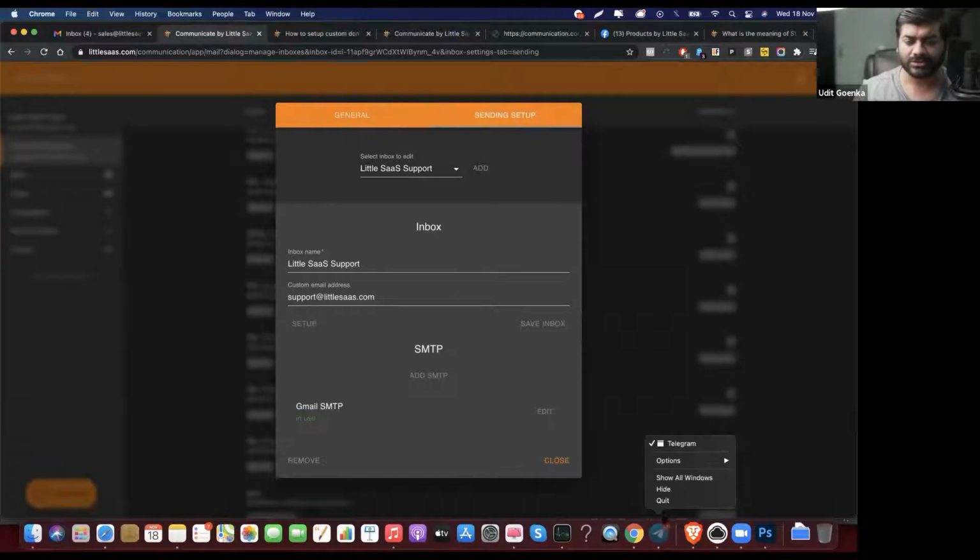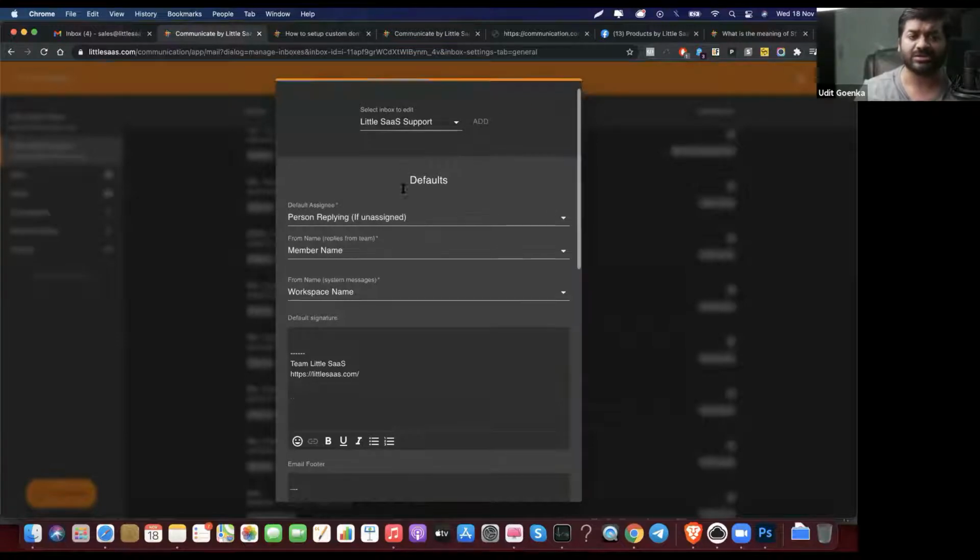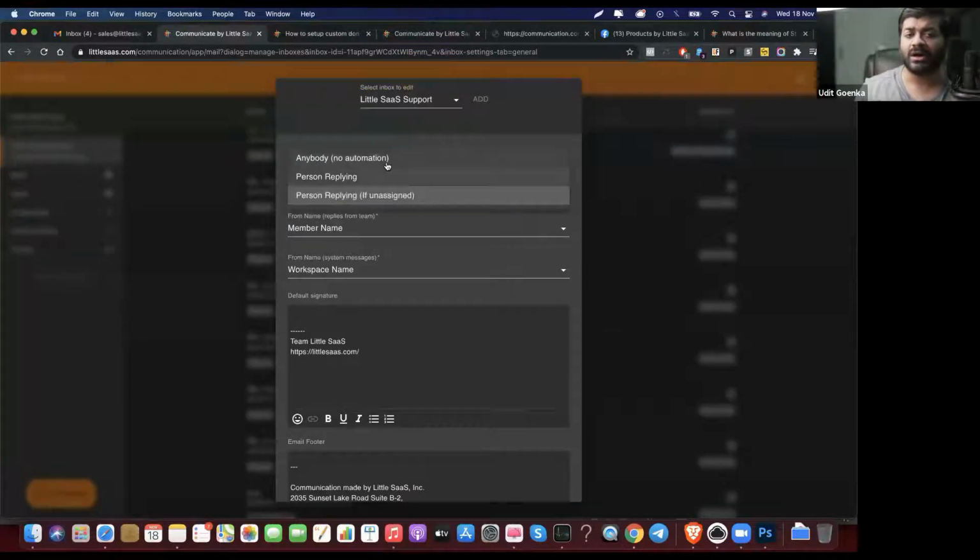Okay, let me just close this quickly. Perfect. So as soon as you do that, you have this option to set up your entire setup. I'm going to come into that in just a moment. Then you can select this option for who will be the default assignee. You can select from three options: either randomly, or the person who gave the last reply, or the person who replied first, or the ticket is unassigned. And then you can select the from option.